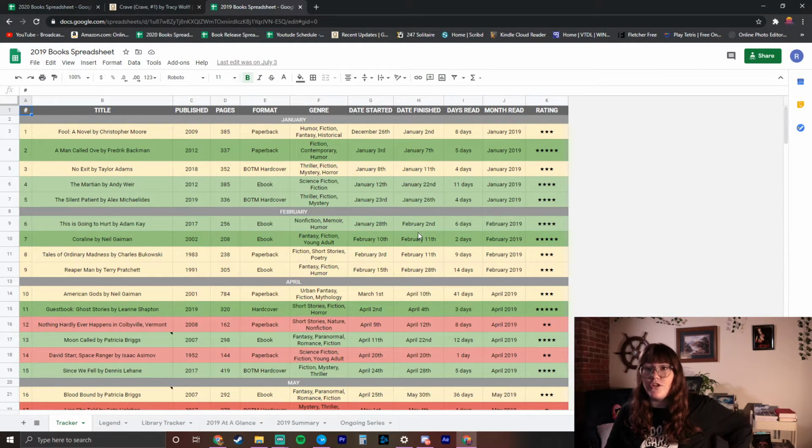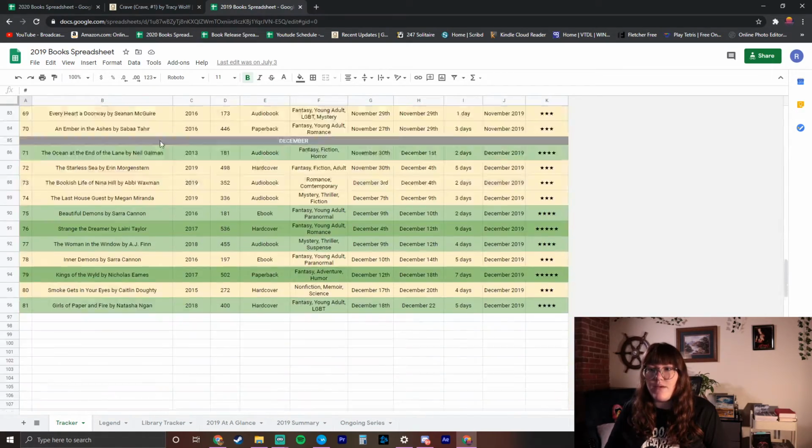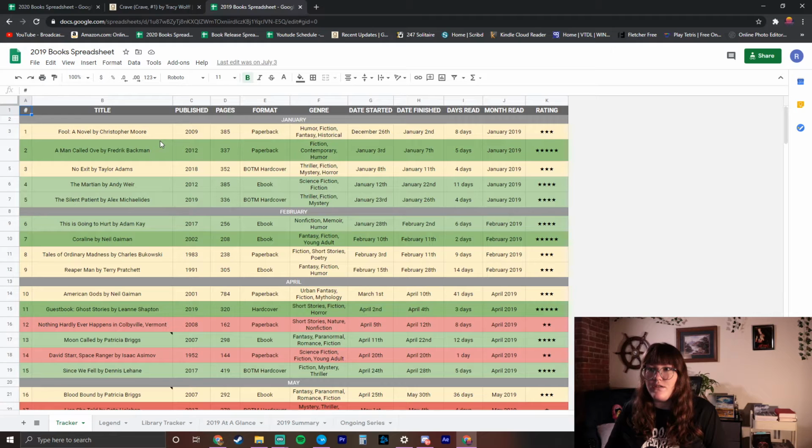This is when I started to really buckle down and start tracking my information more, because that's when I started reading a little bit more seriously. I mean, I've read my entire life, but 2019 is when I really picked it back up. It's not that much different from my 2020, except that I no longer track information like how long it takes me to read a book, because I realized that that's not helpful to me.